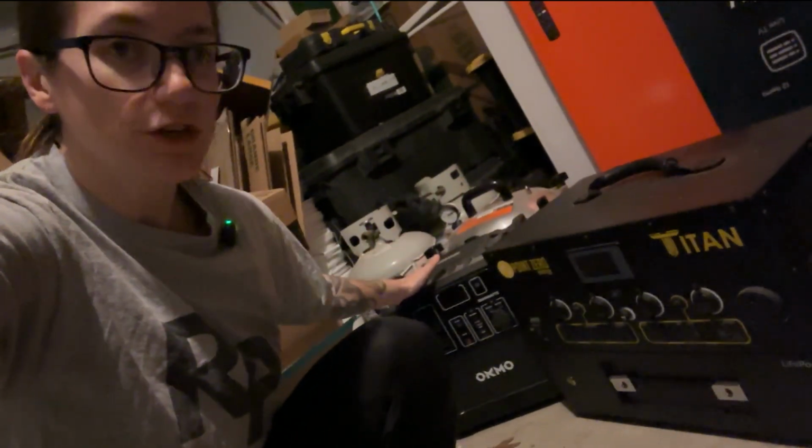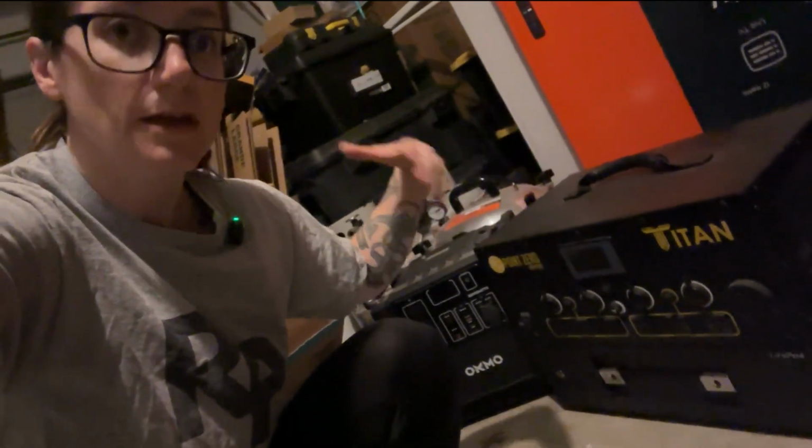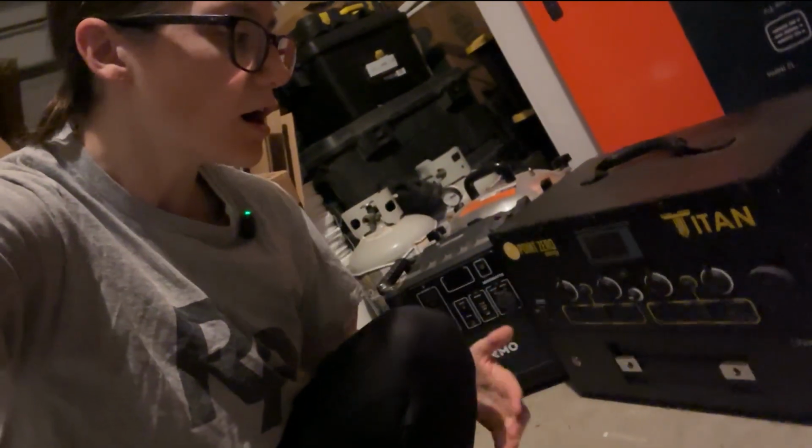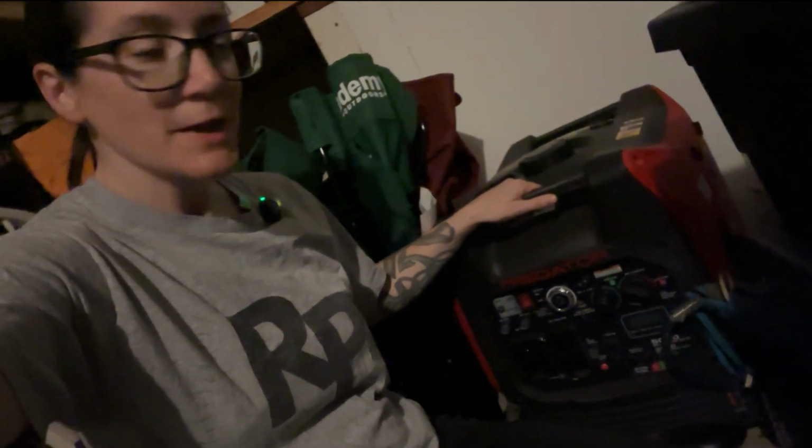But if you get a generator, this is a power bank solar generator that can be charged via solar, your car, generators, things like that. Of course, you can have just a gas-powered generator. This is gas or propane. Propane stores better than gas. So I would recommend having some sort of dual fuel generator.